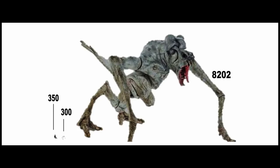The thing is massive. Our cities would all be destroyed, that's for sure. Also, based on the fact that it's much more scaly and its skin looks harder than it did in the first movie, it's going to be that much harder to kill it.